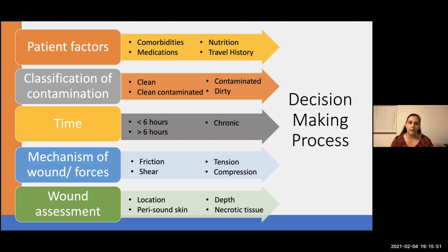We are going to talk a lot about the mechanism of the wound. So how does that wound form? Because that can really help predict how contaminated it's going to be and how deep some of those wounds are. And when we have wounds with certain types of forces, we're going to have the greater potential for ischemic injury and ongoing tissue death. So that's going to help us determine the time at which we might want to think about closing that wound.